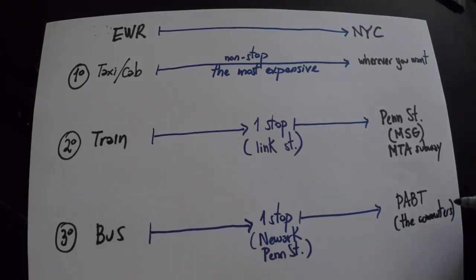The commuters are very often used as a meeting point. So, if you have to meet with somebody in New York City, you can say, "Hey, let's meet inside the Port Authority bus terminal at the commuters." Right? From this terminal, you will also have access to the MTA subway.